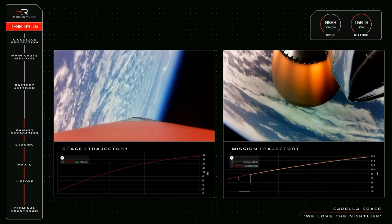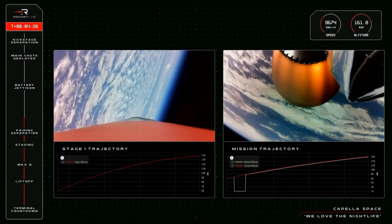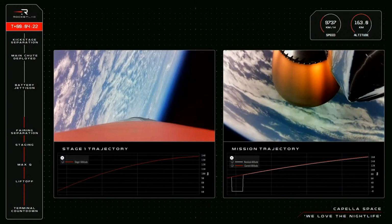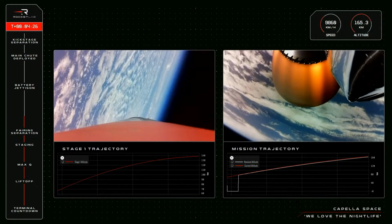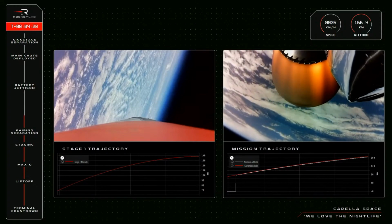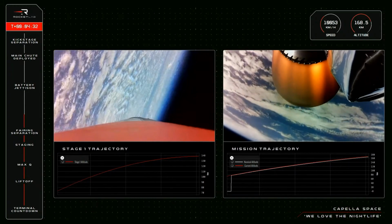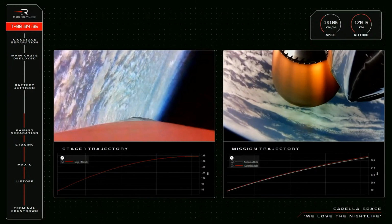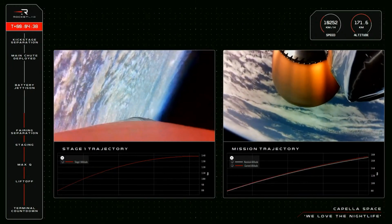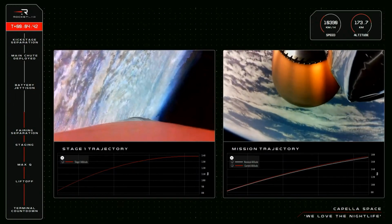Four minutes into the mission, Electron is well on its way to orbit after lifting off from Pad B at Launch Complex 1 right here in New Zealand. The Acadia satellite for Capella Space is sitting comfortably on top of Stage 2 as it moves along at more than 9,900 kilometers an hour. Electron is headed to a 640 kilometer circular Earth orbit today, so we've still got a bit further to go to reach the apogee at second stage separation around 9 minutes post liftoff.